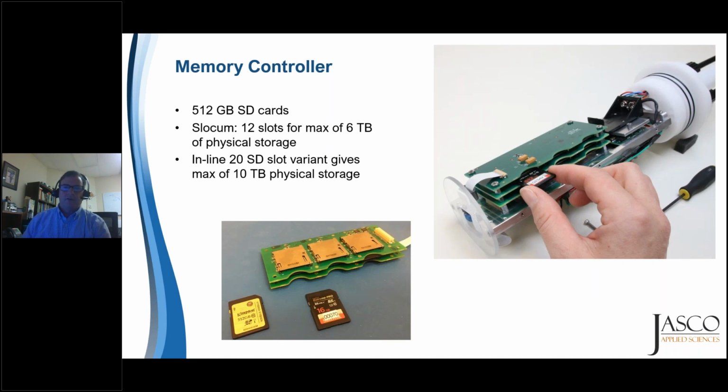Associated with the board stack is also a daughter card or an offboard card, which we call the memory controller. And there's 2 variants of this. There's a 10 terabyte memory controller and a 6 terabyte memory controller. And in the Slocum installation, we typically put a 6 terabyte memory controller in. Now it's up to you whether you populate every slot with these 512 gigabyte SD cards. But it is quite a bit of onboard memory, and that's without data compression, which is in our future plan, or using 1 terabyte SD cards.